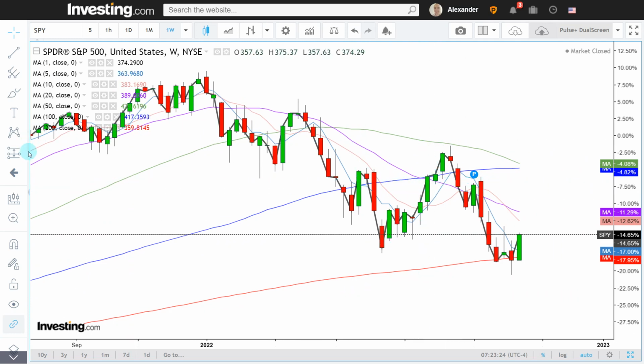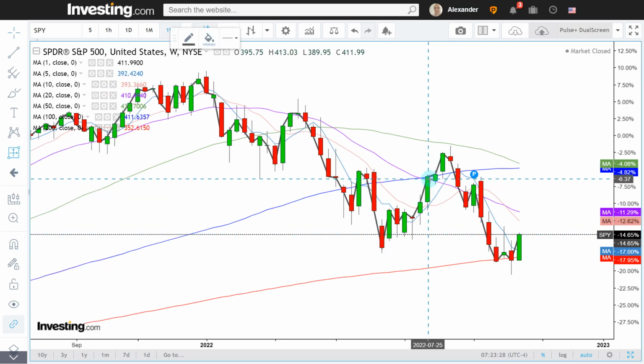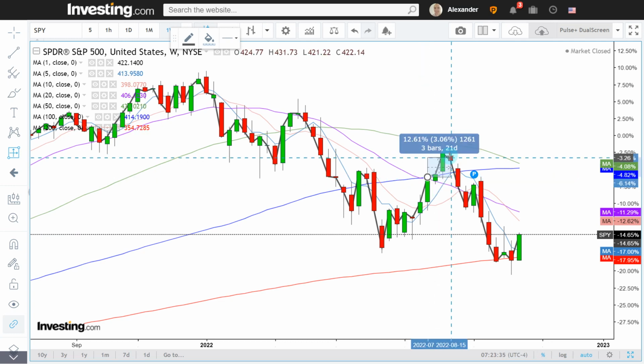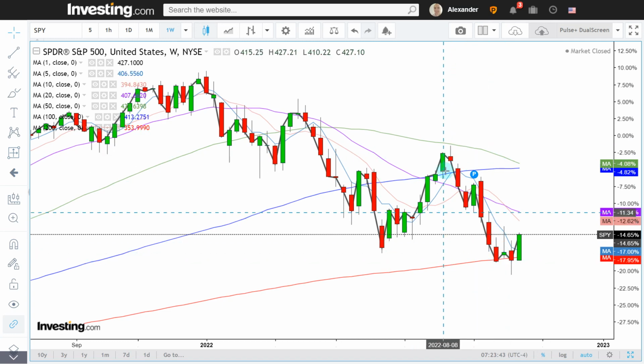Okay. So this was the date I had when I made the video. So here is the 25th of July. And here is the beginning of next week. So we did get a breakout. We got a 5% gain. But it was all given back. So we did lose it.